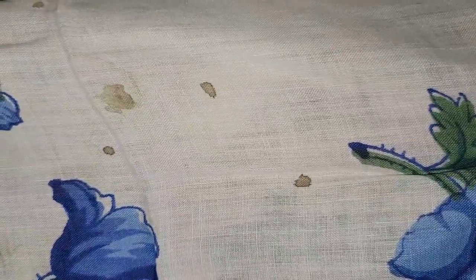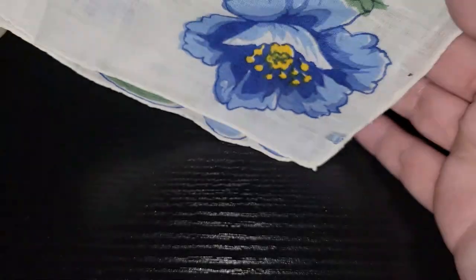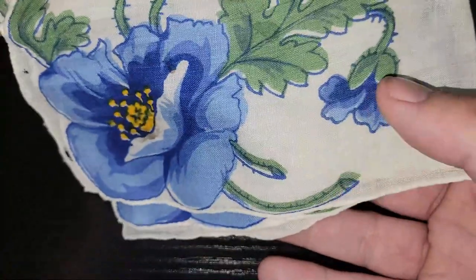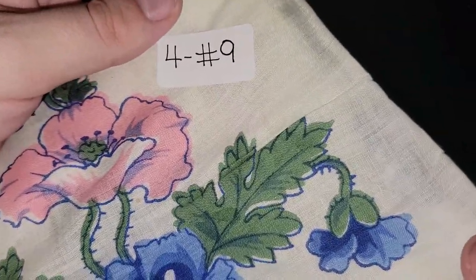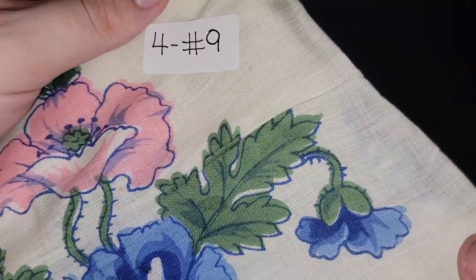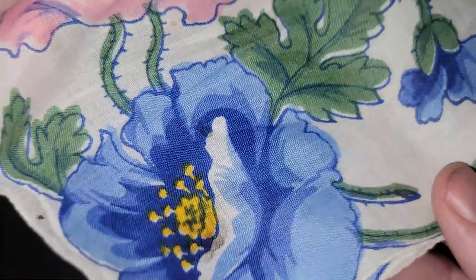This one does have some stains on it. Like I said, there are going to be stains on old linens because, you know, that's how they are. I did put a price on this one, didn't I? I know I put, oh, there it is. Here's the floral design on it. Great, great design on there. And because you will have to take a little bit of time to clean this one, I did put a price of only $4 on it, and it's number nine. $4, number nine for this handkerchief.